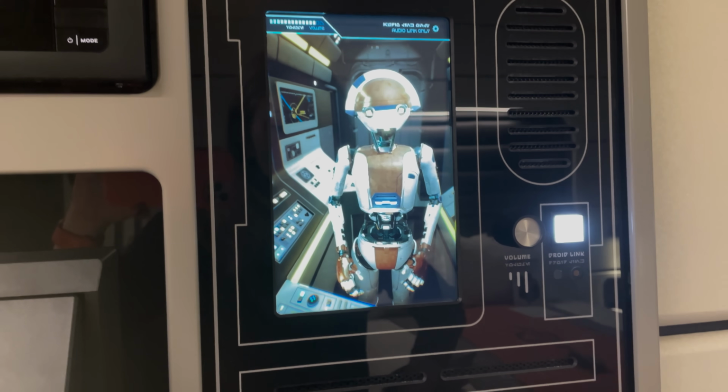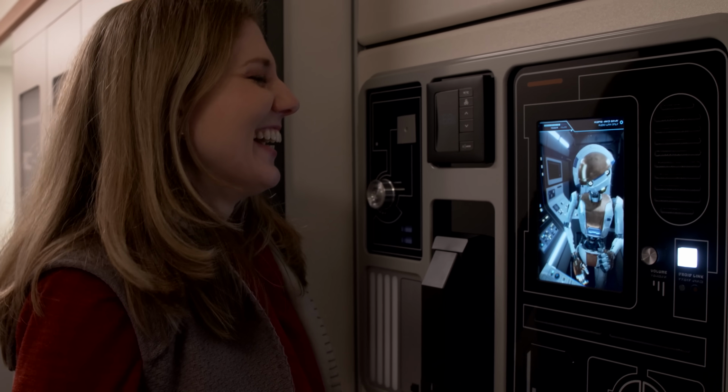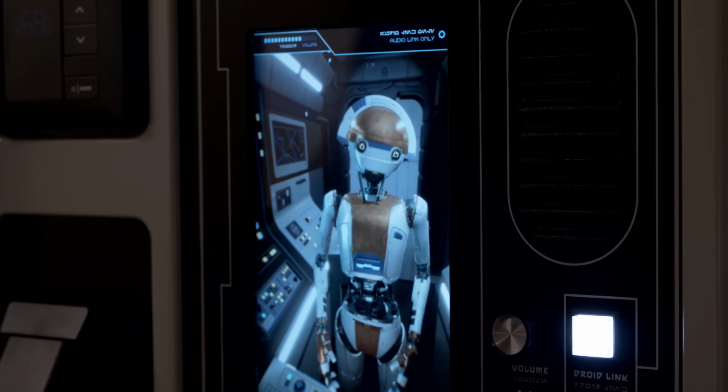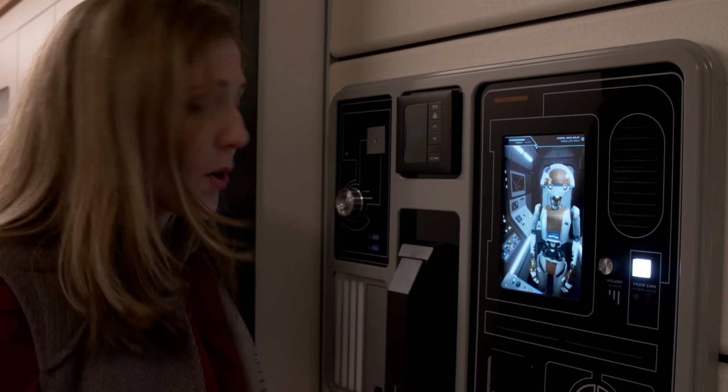In your room, you can communicate with the ship's droid. It lets you improvise conversations. Her answers depend on what you say to her. If you go beyond the simple yes or no and get creative, she reacts pretty well. Have it back and forth.